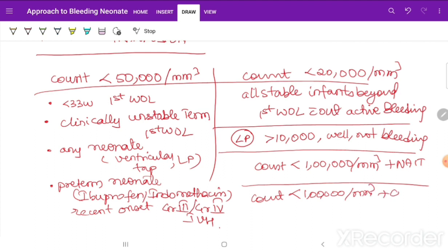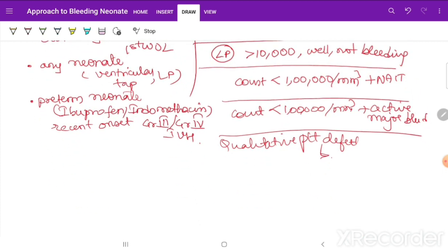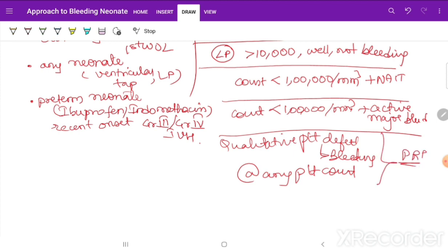And if the count is less than 1 lakh and there is an active major bleed, you can give a transfusion. And if there is a qualitative platelet defect and there is bleeding, at any platelet count, you can give a PRP transfusion. Okay, all right.